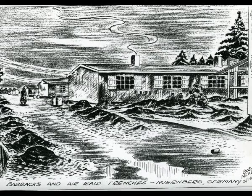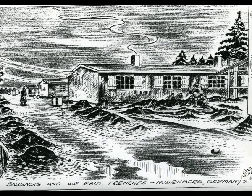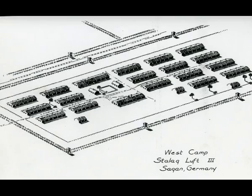And this is again at Nuremberg. There are trenches that they had dug. All right, this is the overall of the camp that I was in at Sagan. This was the mess hall, the one that they showed there. And this was a water tank, supposedly for swimming and stuff, but it wasn't. It was just in case of fire.